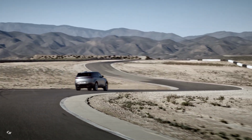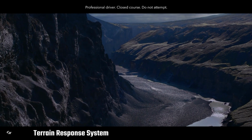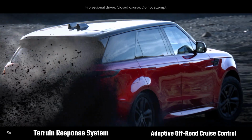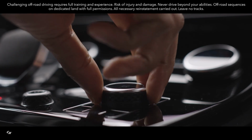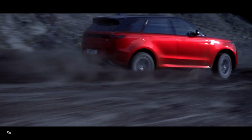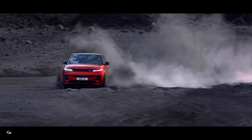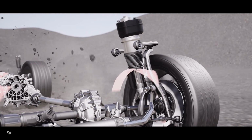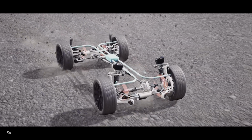Enhancing the off-road performance is Land Rover's latest terrain response system, which intelligently applies the most appropriate settings for the terrain. New adaptive off-road cruise control makes its debut on new Range Rover Sport and helps drivers navigate tricky terrain by maintaining steady progress according to the ground conditions. Drivers can select one of four comfort settings, and the system intelligently adjusts the speed accordingly, allowing the driver to focus on steering.